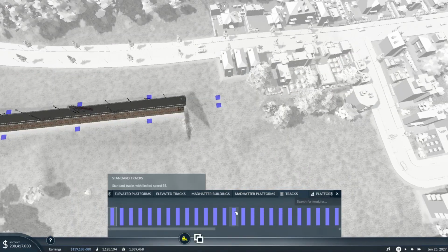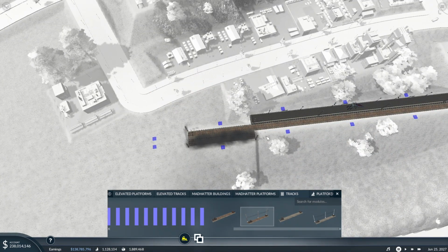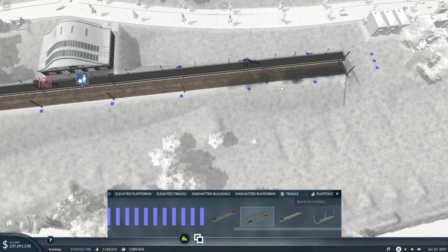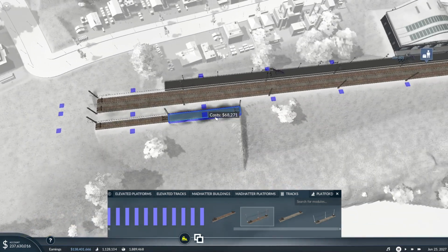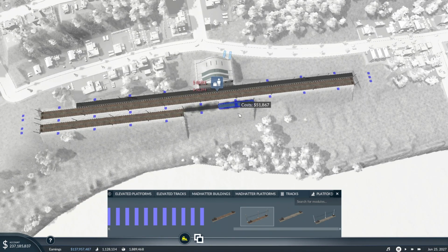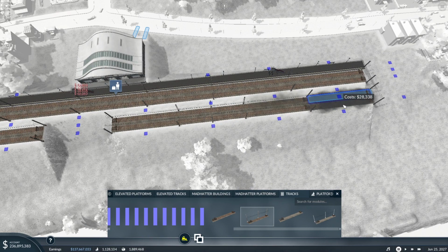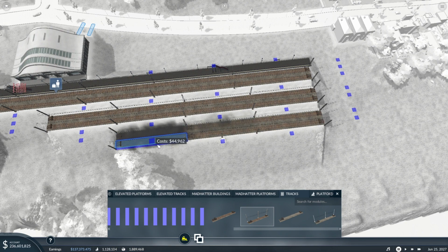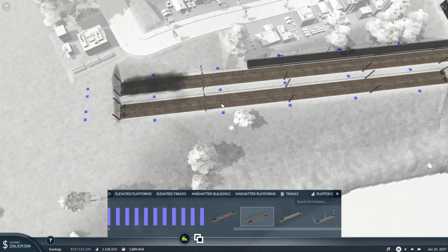So what we're going to do is 320 metres, but it's actually going to be 360 metres. So these are long ones. And there's going to be a platform there. And these ones are going to go shorter. And that's going to be kind of like a break. Like that. These are still 160. I might extend these to 200 on this side.